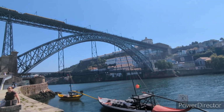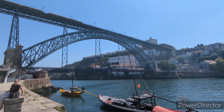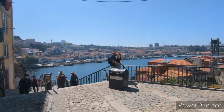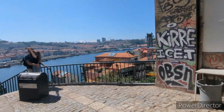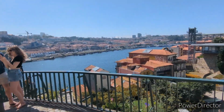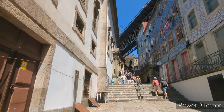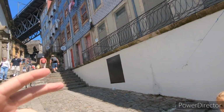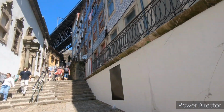Got some gondolas there, like in Venice. Here we go up the stairs. Guys, it's not that crazy. We got to go from there all the way up top, and that puts us basically back where I started this morning here with this road.